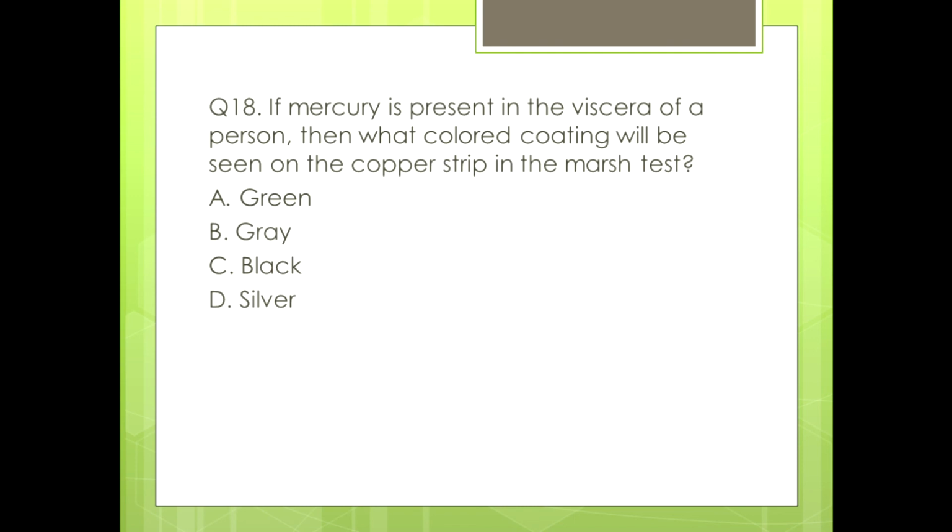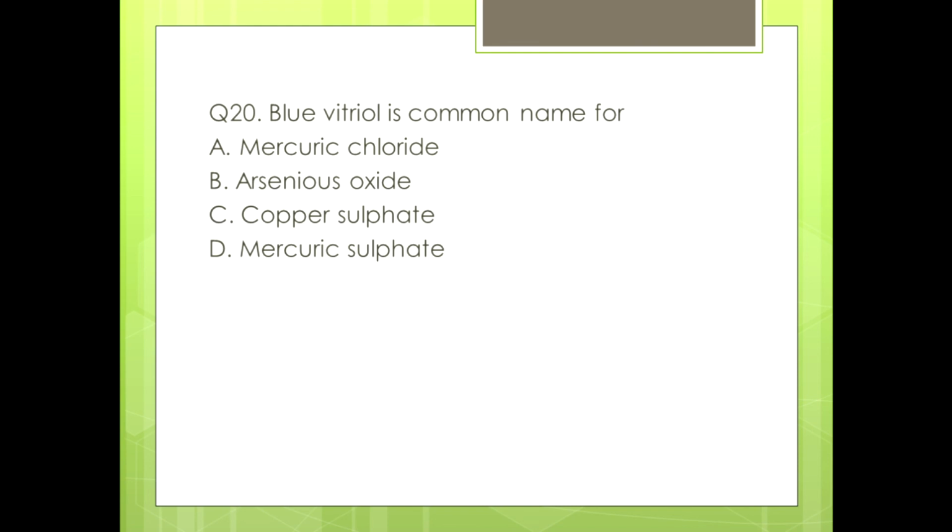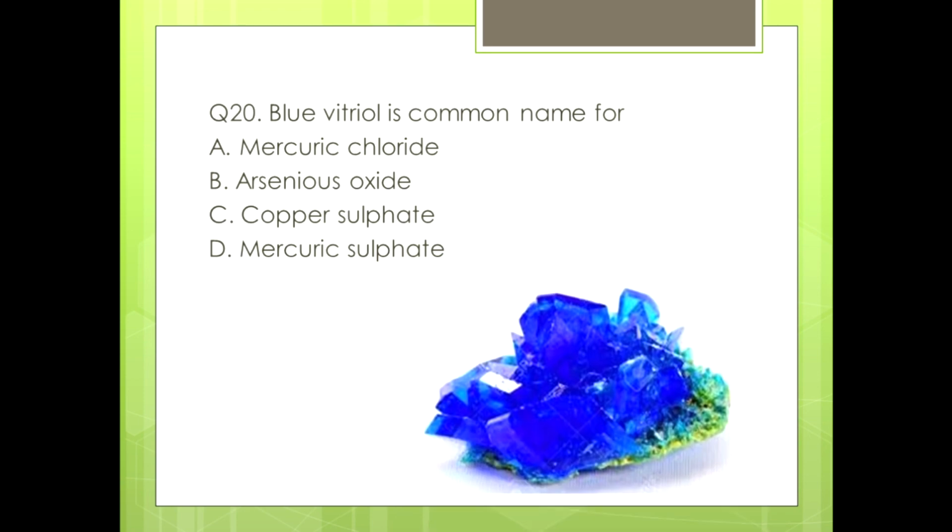If mercury is present in the viscera of a person, then what color coating will be seen on the copper strip in the Reinsch test? When a copper strip is dipped, if a silver color appears, then that means the viscera contained mercury. And if there is a black or black-gray color covering on the copper strip, then that means arsenic is present. Next, the Gutzeit test is used for which poisoning? The answer is arsenic. Blue vitriol is the common name for copper sulfate. This is how it looks, blue colored copper sulfate or blue vitriol.